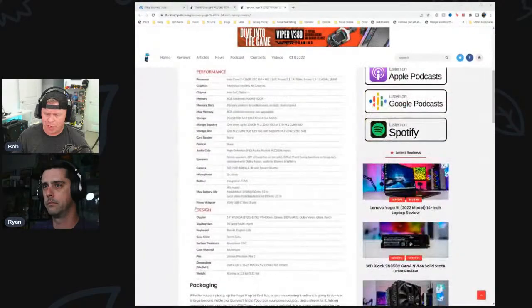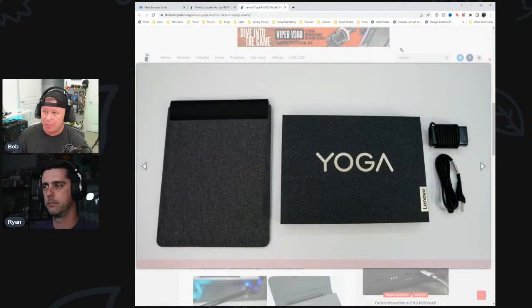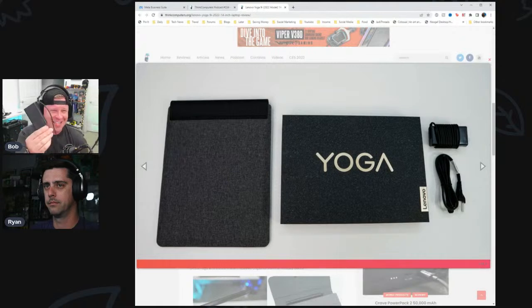I kind of put it through its paces. It does come with this nice little sleeve, and I have it right here. I'll grab the power adapter, if I don't unplug everything that's beside here. It's like the smallest power adapter.